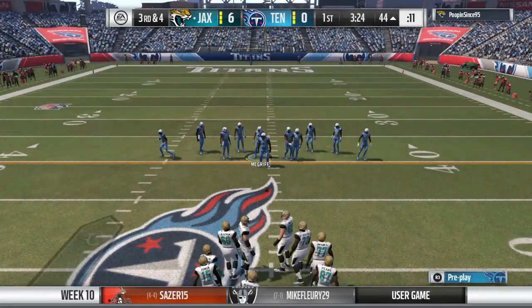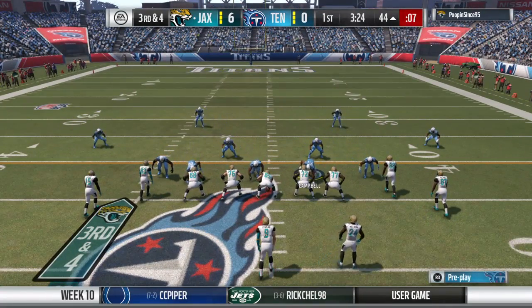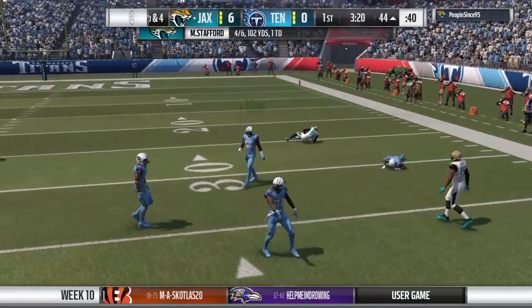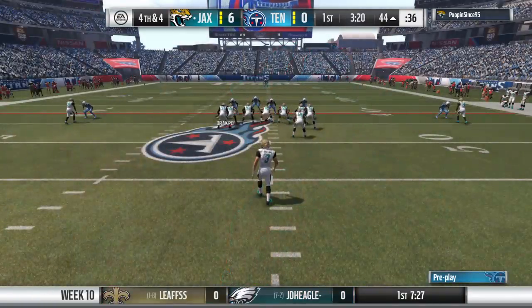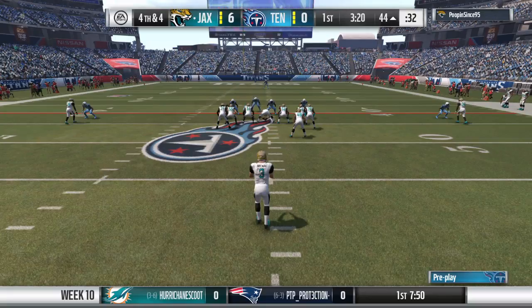Third and 4. Stafford looks to throw again. And incomplete. A disappointing drop there defensively by the rookie. And now 4th down. So on 4th down, here's Brad Nortman on to punt it away. Back deep is Tyreek Hill.